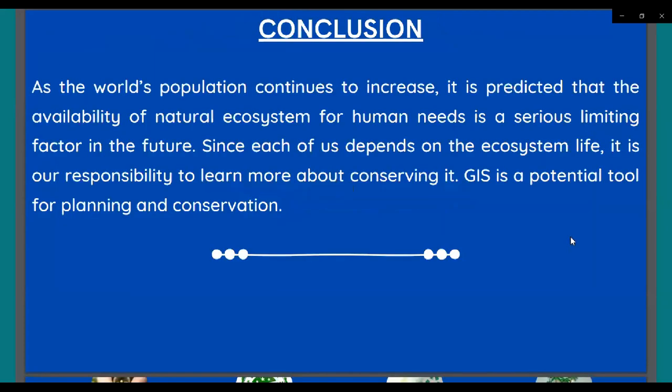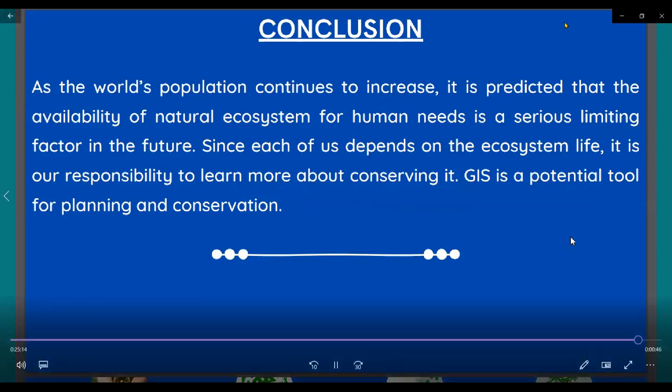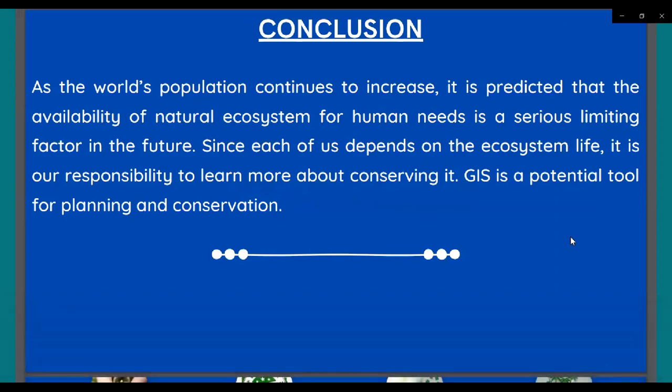So in conclusion, as the world population continues to increase, it is predicted that the availability of natural ecosystem for human needs is a serious limiting factor in the future. Since each and every one of us depends on ecosystem life, it is our responsibility to learn more about conserving it. And GIS, as we have seen, is a potential tool for planning and conservation.